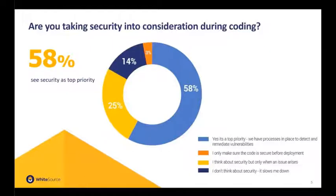Well, the good news is that 58% do see security as a top priority, or at least that's what they say in a survey that asks them. And so this means that companies have processes in place to detect and remediate vulnerabilities. Yeah, so it is a good sign. At least we're above 50% in terms of people taking it seriously.